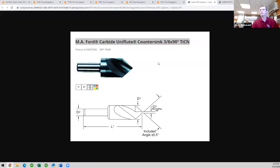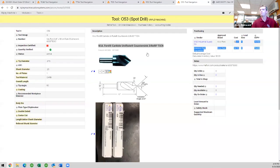Next tool here, oops, sorry about that. This is a spot drill. We use these pretty frequently across the shop. Just in the process of entering these, I decided, well, let's make sure we've got a second option here. We ended up finding out that we were paying about $17.50 more per spot tool than what we could have been paying. We found another vendor for these, and we're saving about $15 or $17 a piece here.